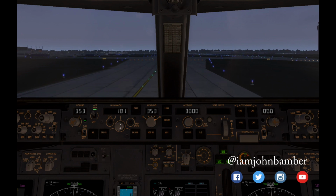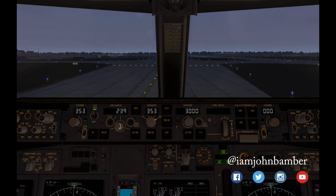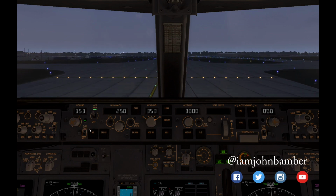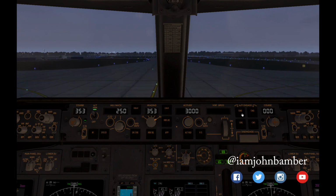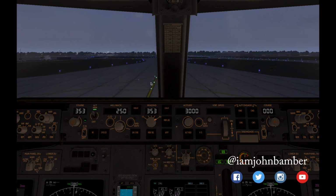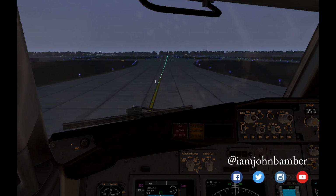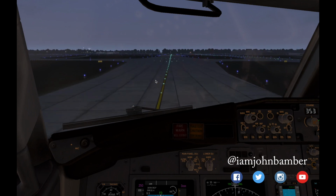So we are at Austin Bergstrom International Airport. We are taxiing on taxiway Gulf down to runway 17 left. I actually just shot this video once, and this is the second take I'm doing because I want to streamline it a little bit, because I rambled in the other one.